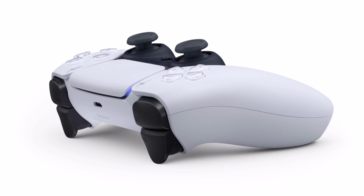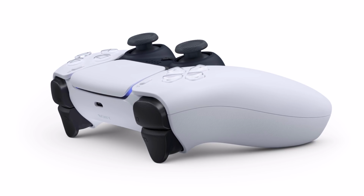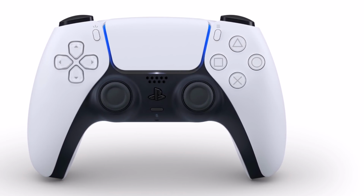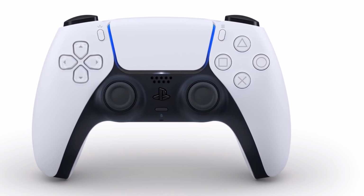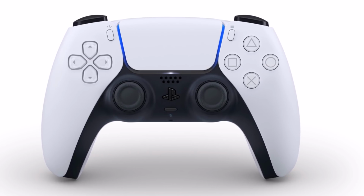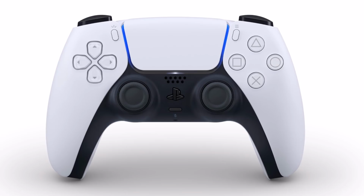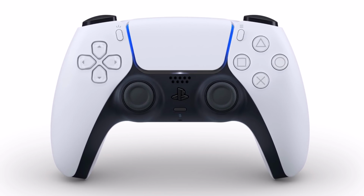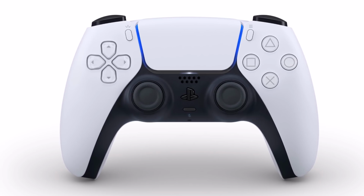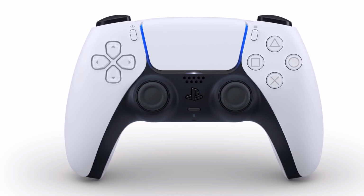So they said they're going to reveal more about that later on, so I'm very excited about that. They're talking about a bigger battery life, and as you can see, they moved the light bars. They're talking about placing the triggers and the bumper buttons, or the L1 and R1 buttons, a little bit differently. So overall, I have to say I am pretty surprised at what Sony is revealing here.